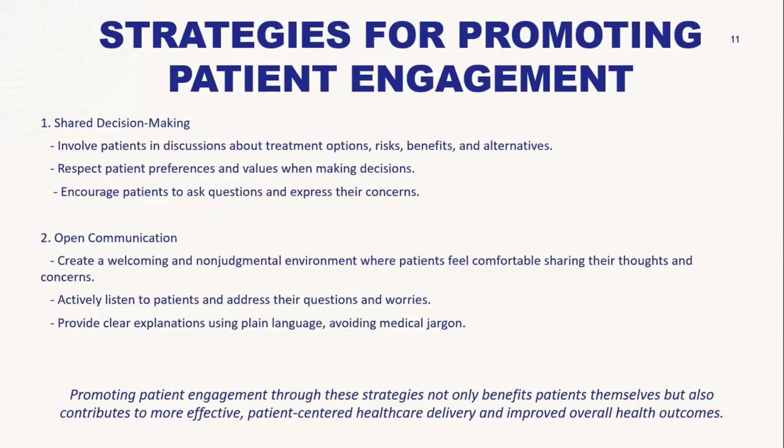Doesn't matter. Use clear explanations, plain language. That language that we all learned to go to nursing school, to go to PT school, to go to social work school, to go to medical school? Forget it. That's for charting. When we're talking to people, we're talking to them like people. All right, soapbox. So promoting patient engagement through these strategies helps our patients benefit themselves, and it contributes to better, more effective, patient-centered healthcare delivery. And of course, what does that lead to? Healthcare outcomes, better healthcare outcomes.